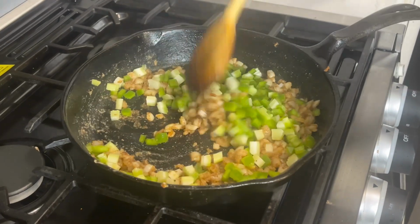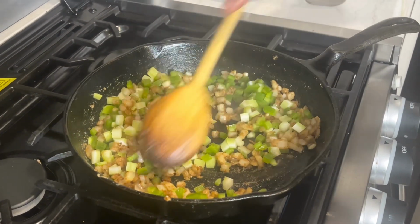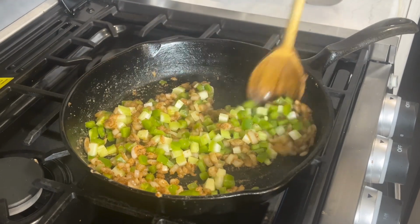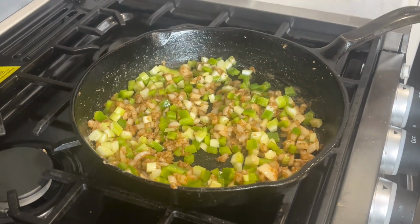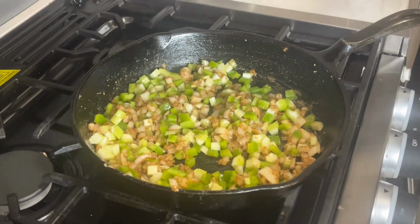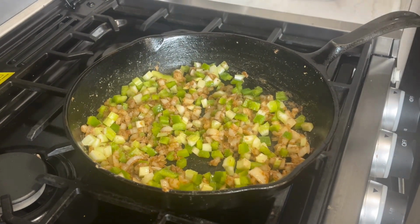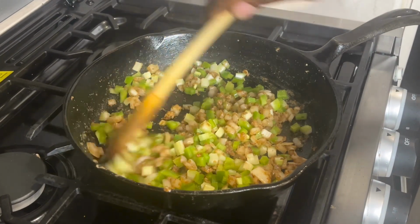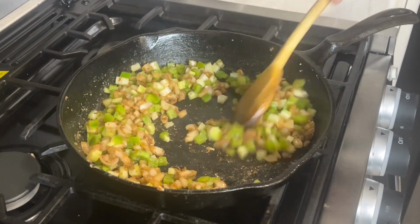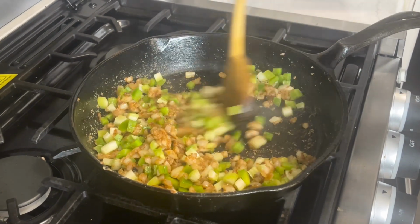Let them cook with the onions. And at this point, I'm going to add just a little bit of salt, because what the salt does is it actually helps the vegetables to release a little bit of their moisture. And so I'm just going to add just a little bit of fine salt to the mix here. And we'll let those vegetables cook for a few minutes. And then we will add our garlic.